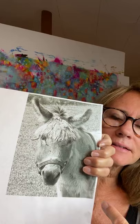I trace it out. It's an old trick I learned in art school, and I print out the image. Here, I couldn't decide between painting Frankie full body or just his head, but I love his bangs, so I decided to go closer in on his face.